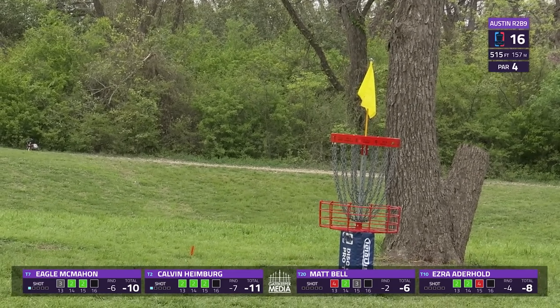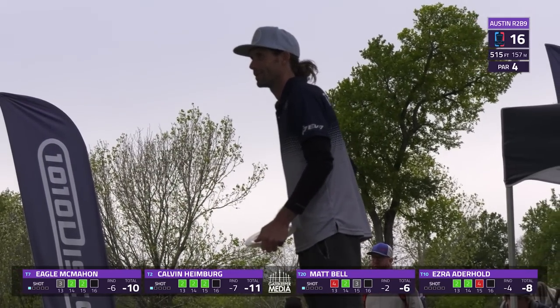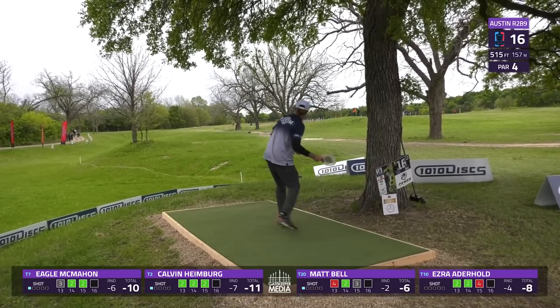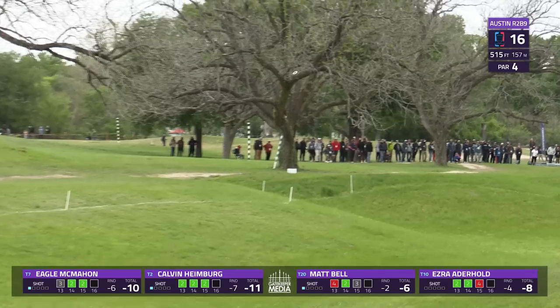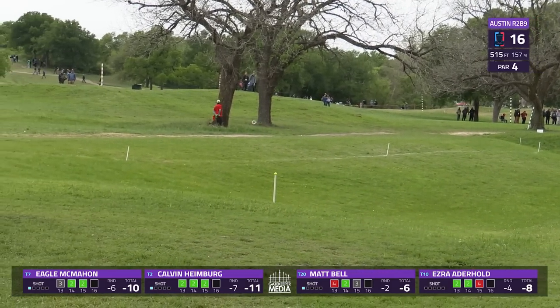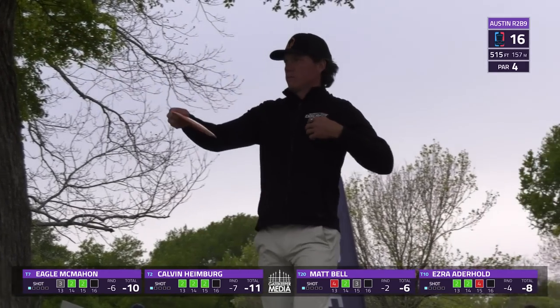And there you go. Throws it right up there just outside the bullseye. Yeah, that's what you need. And look at the difference in how Calvin threw his shot. Just flat and powered with an overstable dip. Eagle went back to that hyzer flip to stand up. Just a reflection of what their natural throwing angle is.